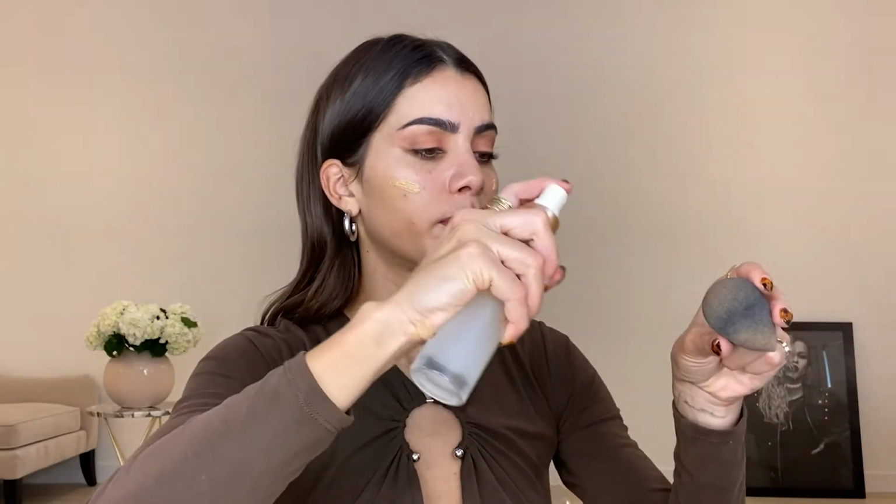With my damp sponge, just applying some more. I'm gonna do the skin really quickly. Now I'm gonna use concealer. Today I'm gonna use Marc Jacobs one, which is like a stick, but I love it. And with the sponge, just get in there. And now I'm gonna go back to eyes before we finish the skin, but you can see that it's already popping out so much.